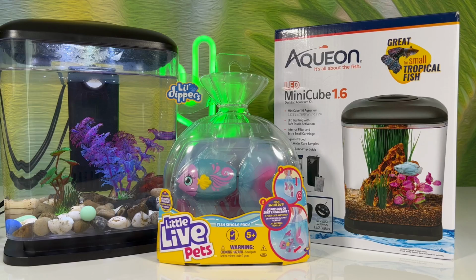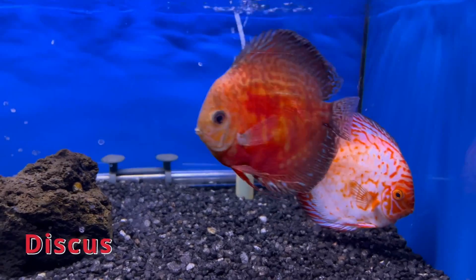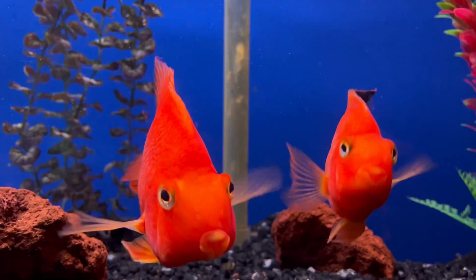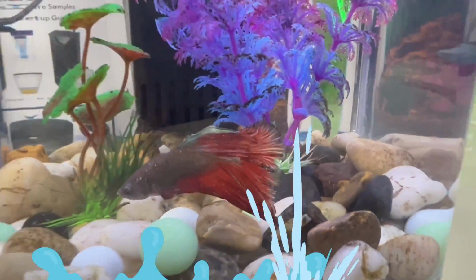Today we visited together one of the tropical fish stores and saw many colorful and beautiful tropical fishes, and one of them we bring home today. It's a little betta fish.